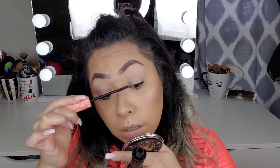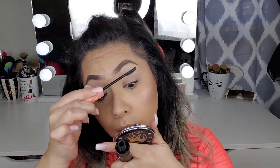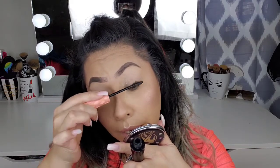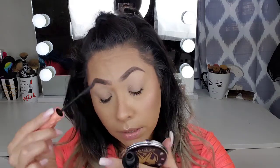All right. I'll be honest, I feel like this one looks darker, and I feel like it grabbed more because I'm going to have to go back into my roller. All right, let's see. Get that baby in there. All right. And then don't forget, I'm also going to do the bottom one. All right. And let's go in for the bottom lashes.